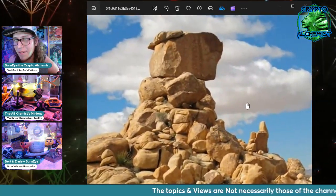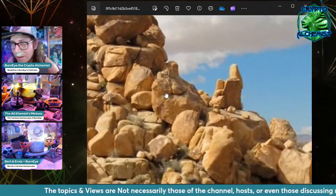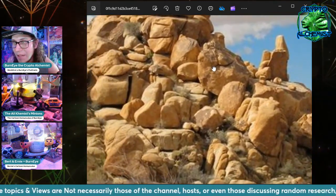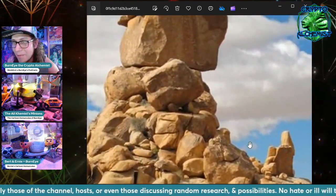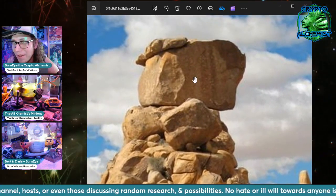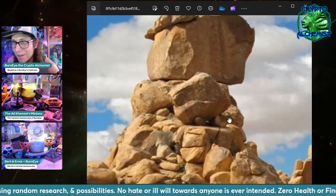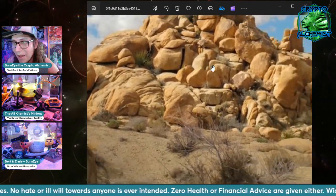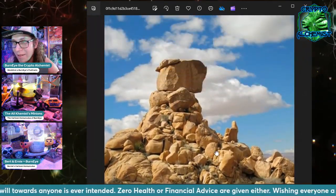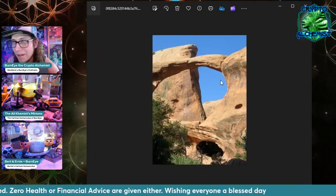Like, these look like the ruins of former statues and polygonal megalithic works that look like blockwork, look like megalithic ruins from a past time. And, well, I suspect that's exactly what they are.